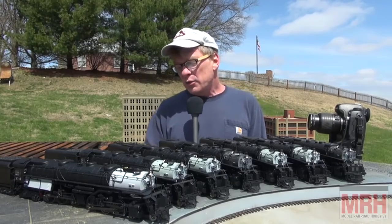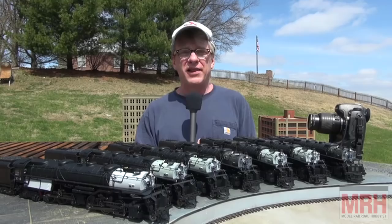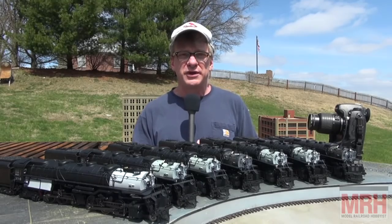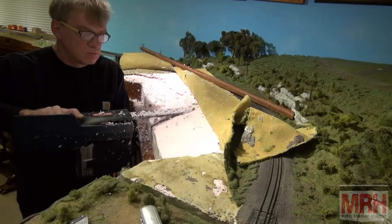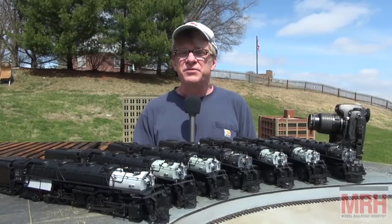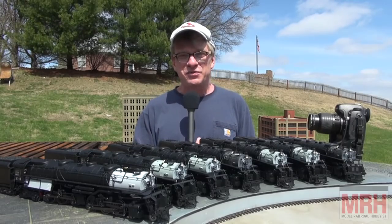And lastly, we take a look at layout construction this month, where I take out a corner of my layout, completely transform it into a different type of scene, simply by changing out the topography and all of the scenery that goes along with that. So with that, that's the lineup for this May 2018 What's Neat video.